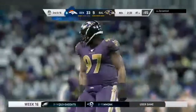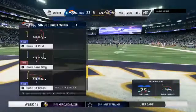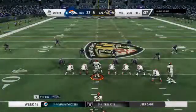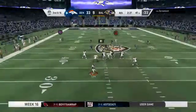Nowhere to escape, and he goes down. Marcel Darius flies in at 331 pounds for the sack. Now the Broncos going to use the 2nd of their timeouts. That's going to leave them with just 1 remaining here in this 4th quarter. Protection certainly going to need to be a bit better here on 2nd and 16. Locke off of play action.